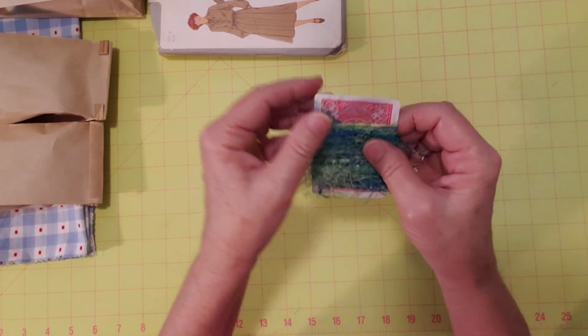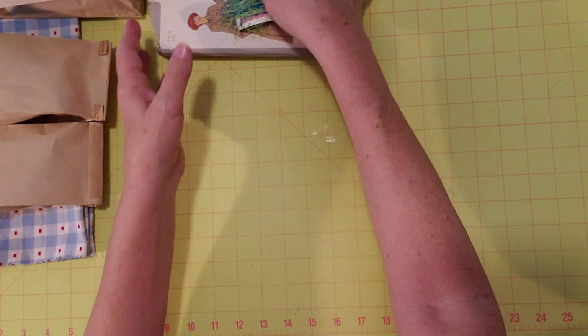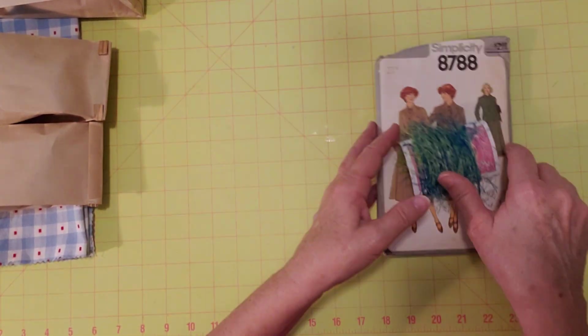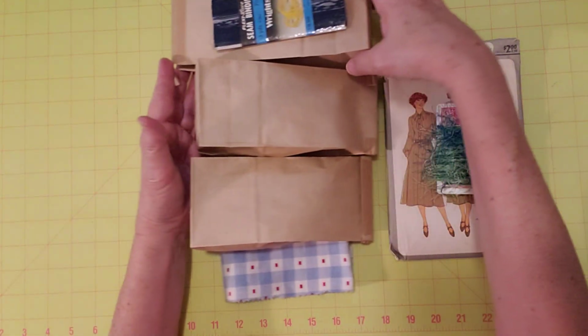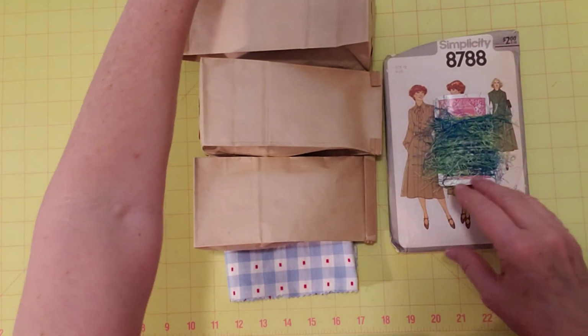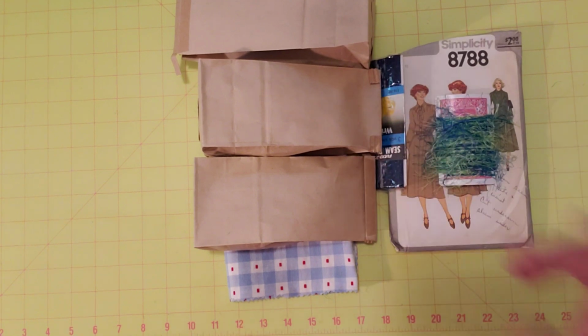So you can use the card, you can use the bags, you can use everything in here. And I think it turned out to be a nice little bundle.